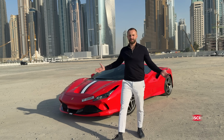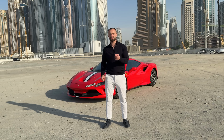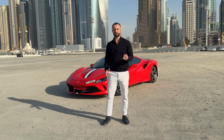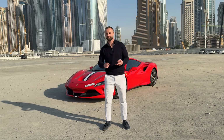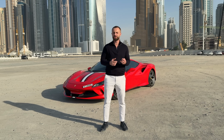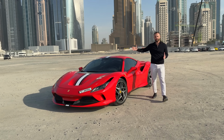This is our 4th day in Dubai and it has been absolutely crazy. We brought Car Expert a gift. We drove a Nissan Patrol with 3,000 horsepower. We took some cars from premium supercar rentals like a Corvette and a Brabus G800 or whatever it's called. And now we get this Ferrari F8 Tributo for you to enjoy along with me.